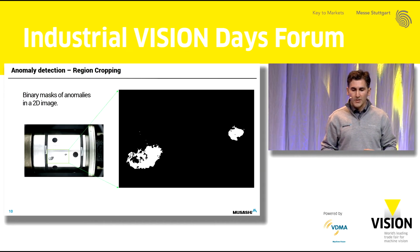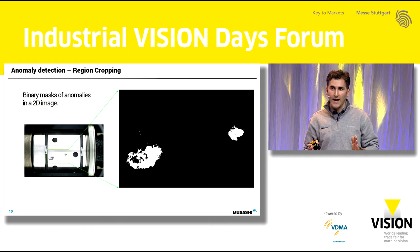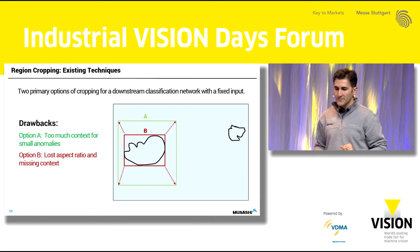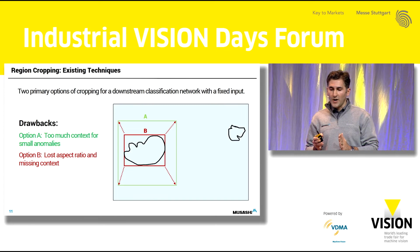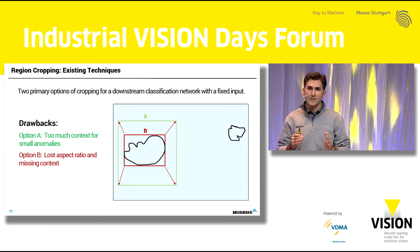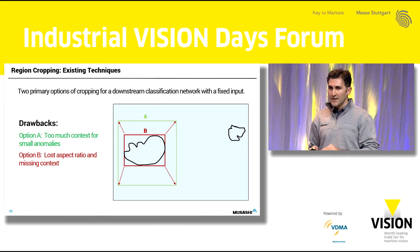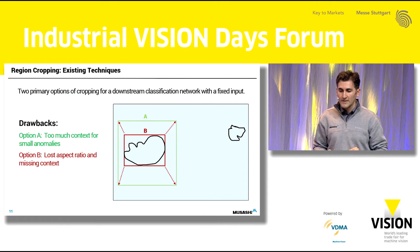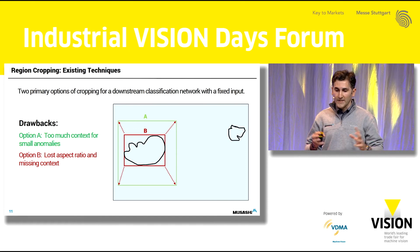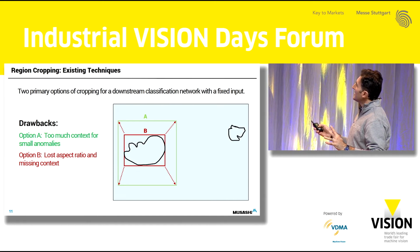So region cropping works by taking a binary anomaly mask after binarization and trying to work with the boundaries of these masks. In order to process the anomalies and send them to the classification network, we somehow have to fit them into the fixed input size for the classifier. Two traditional methods for that were either to crop a fixed window size around the anomaly, or to crop a small confined box around the anomaly and then resize that to fit. So option A and option B, where we crop it and then resize the image.